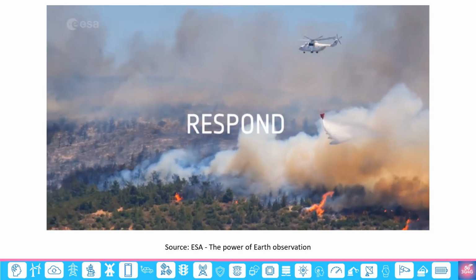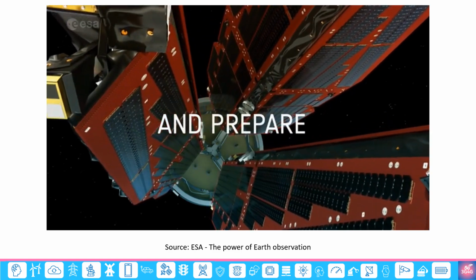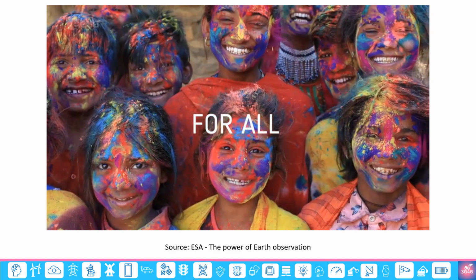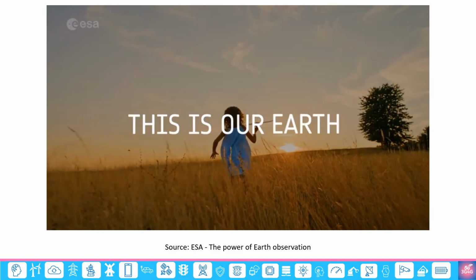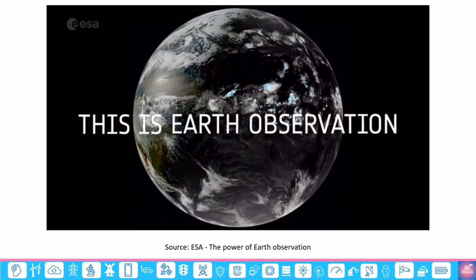Satellites help monitor agricultural activities by providing information on crop health, soil moisture levels, and land use changes. This data assists farmers in optimizing crop management practices and improving overall agricultural productivity.